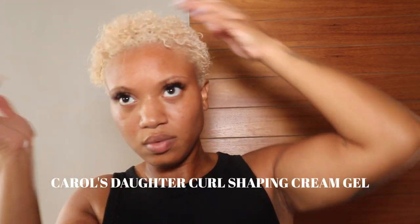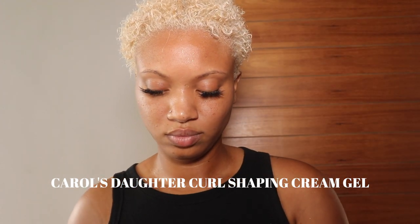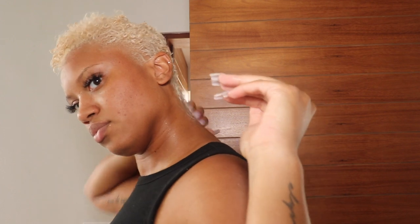So right now I am just styling my hair. I like to do this first to give it some time to dry. I am using the Carol's Daughter Cocoa Cream Curl Shaping Cream Gel. That's a mouthful, but it is amazing. I like that it gives me a soft hold. So I'm just shaping my hair to lay the way I want it to lay.